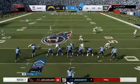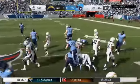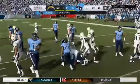On second down, here's Henry. And he'll get it down to the 47 here. 9 yards to pick up there, and it's a first down. A solid run by Derrick Henry, and here's another first and 10. First and 10 at the 47-yard line.